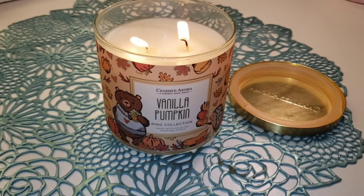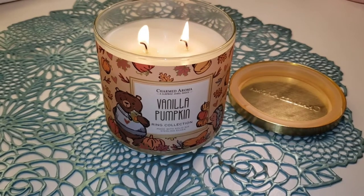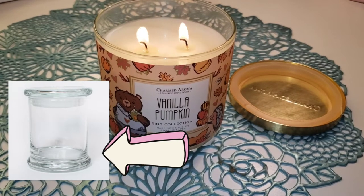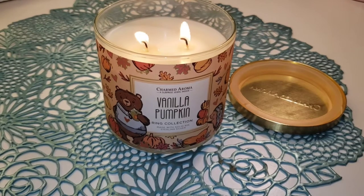Back when I used to do jewelry candle videos, we saw a lot of status jars. Those were the taller clear jars. And I believe Hidden Treasure Candle still does those. I can't wait to place an order with them. But I still prefer those. I don't know. I love those.